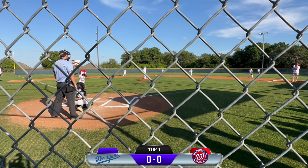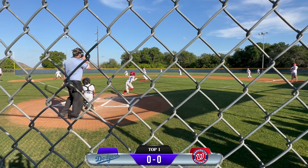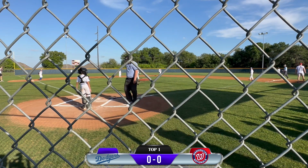Will on the mound loads up for the 3-0 pitch and finds the strike zone. Beckham puts a bat on it. It's going to drop in between short and pitcher, and he'll run through. Safe at first. The Nationals have a guy on.